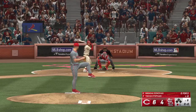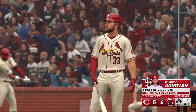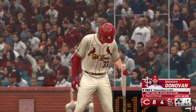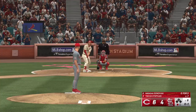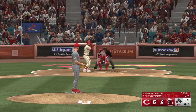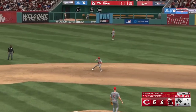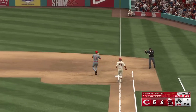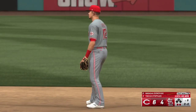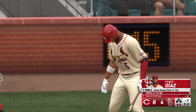Next to hit, Brendan Donovan. And that's in there at the knees for a strike. One down, base is empty. And he hits a ground ball right side. Lopez tosses to first. 2 up, 2 down. Couple of pitches and a quick out. The first baseman, Yandy Diaz. Yandy Diaz. Next up for the Cardinals.